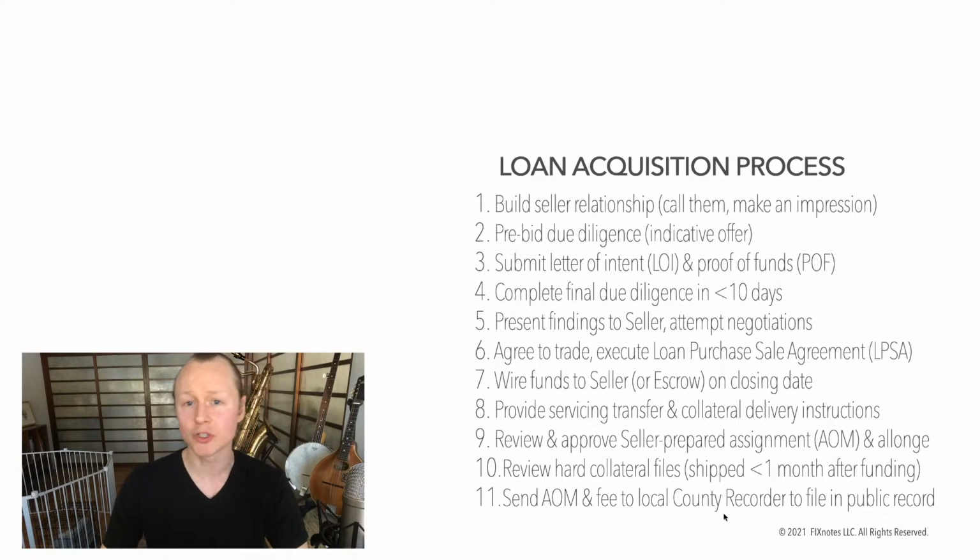Now, some sellers may do this for you, but it's very important to understand this process, because if you do not record your assignment of mortgage, nobody knows you own the loan. If that property went to foreclosure sale and maybe there's surplus funds available above the first position mortgage note that was in foreclosure, the second lien, if you're buying a junior here, would receive surplus funds. But if they don't have the assignment of mortgage, they don't know where to send those proceeds. Or notices if the borrower went to bankruptcy, or anything to do with that property. If your assignment's not recorded, you're invisible to the marketplace. So you need to record your assignment.